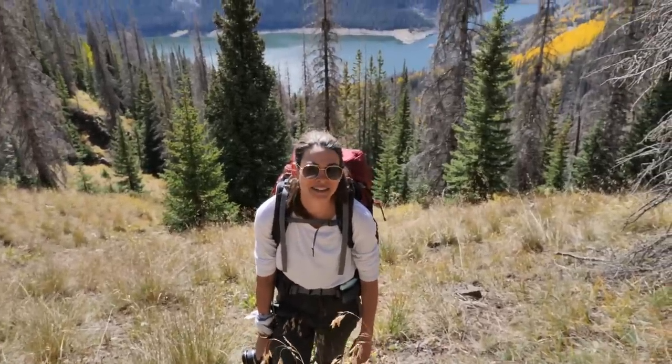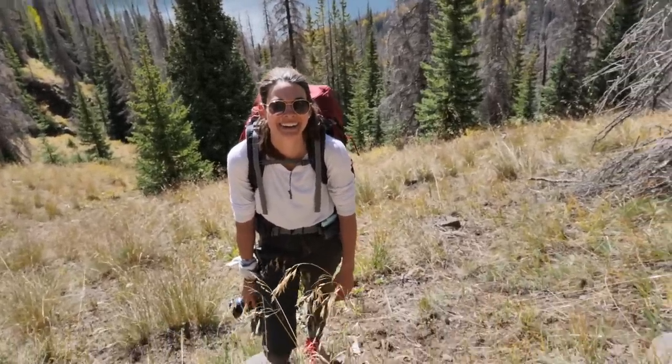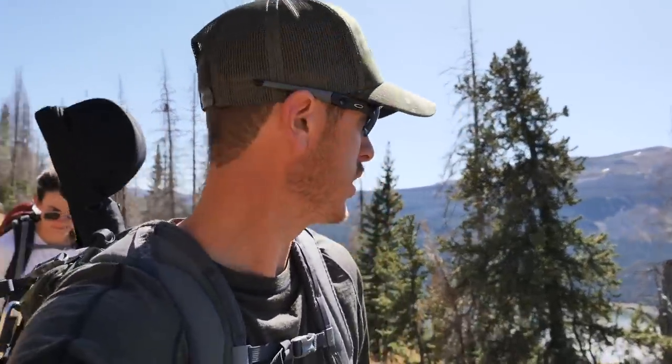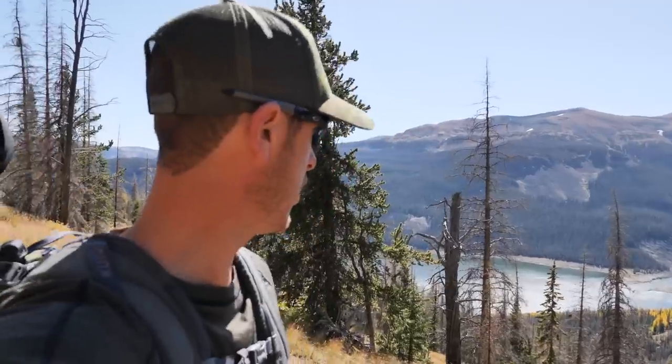Oh, thank you. I don't have enough energy to move out of the way. Yeah, those are old and dry. So we are officially up here at the elevation that the lake is at, but we still have to go to the lake. And we're just kind of walking along the elevation right now on some game trails.